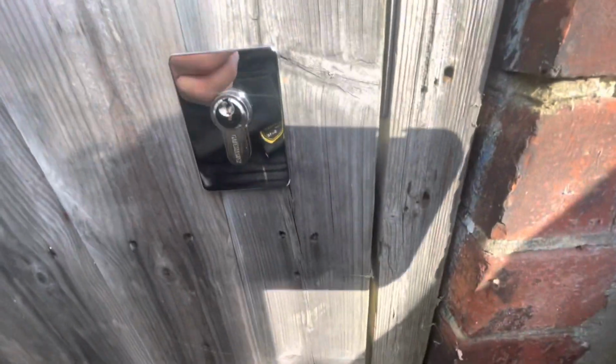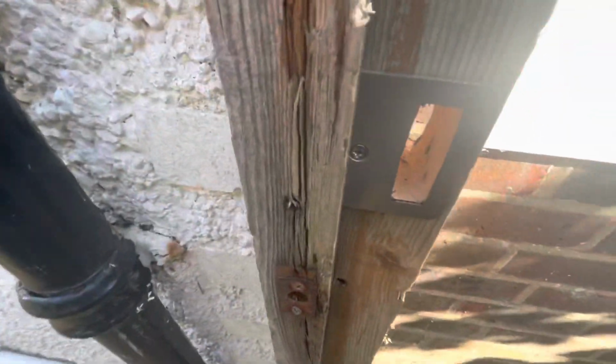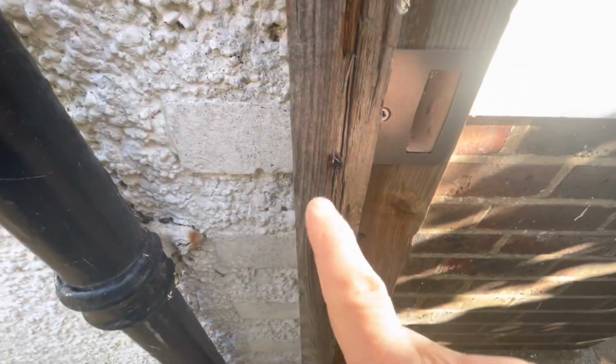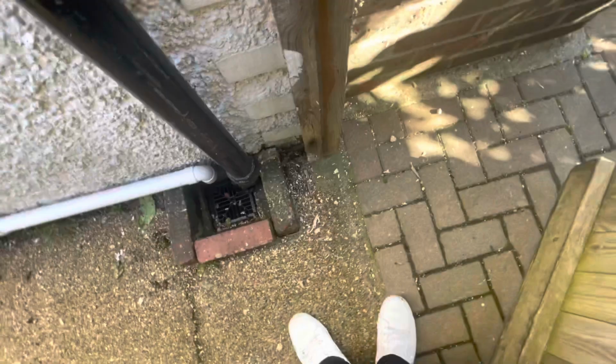And that side. Lovely. And obviously, as you can see, got the plate in there, so it gives it more strength. Screwed in behind that. Bit of a mess though.